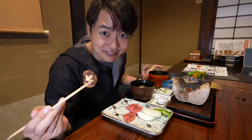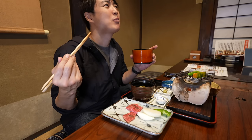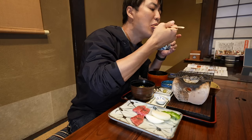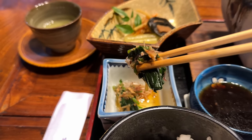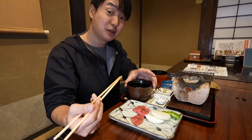And one of my favorite veggies, shiitake mushroom. Loving it. How about this spinach? It has a really nice dashi and soy sauce flavor. Perfect with white rice and miso soup. That was really good. Next, let's go eat the street food.